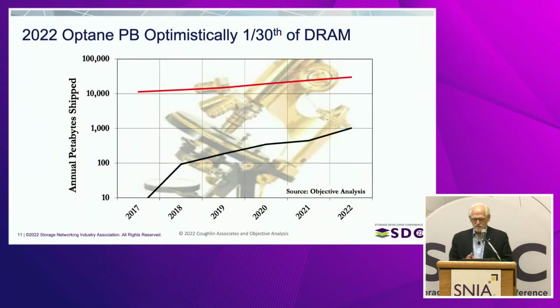So by our estimates, based in part on Intel's reported financials, Optane's petabyte shipments approached 1/30 that of DRAM's petabyte shipments. Again, Optane wanted to be below the cost of DRAM, the technology it was trying to supplement. So our 3D Crosspoint forecast has always been unabashedly optimistic. The gap is probably wider than that, in fact. Even so, we don't see Optane's volume allowing it to reach cost parity with DRAM until about 2028.